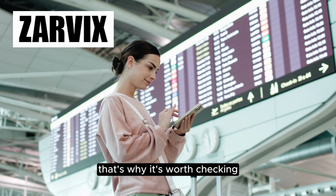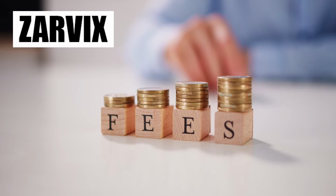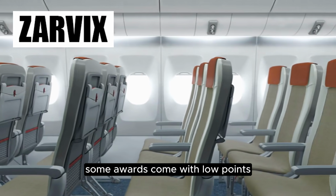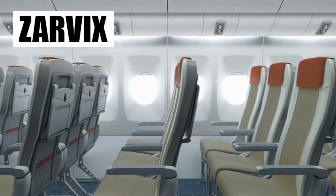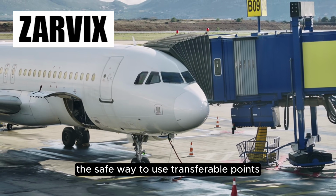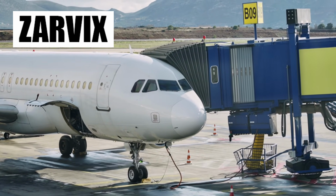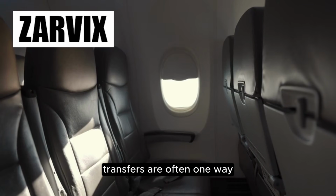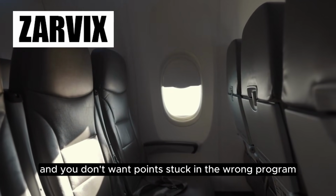That's why it's worth checking at least 2 programs that can book the same alliance. Also pay attention to fees. Some awards come with low points but high surcharges, and others are the opposite. The safe way to use transferable points is to search for award space first, then transfer points only when you're ready to book. Transfers are often one way, and you don't want points stuck in the wrong program.